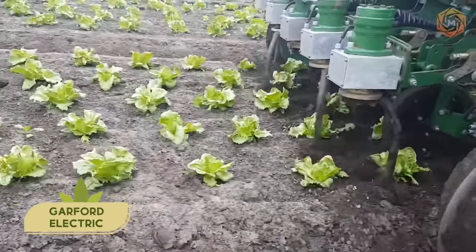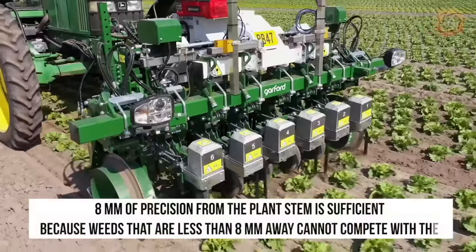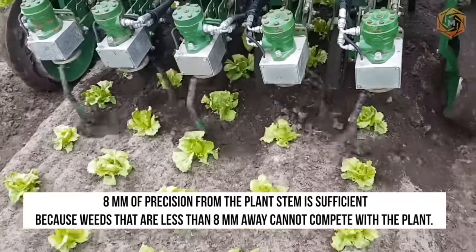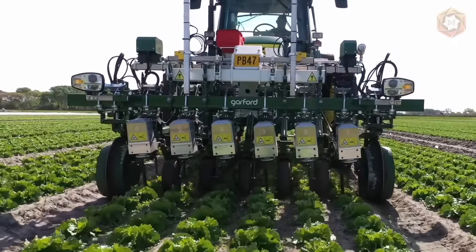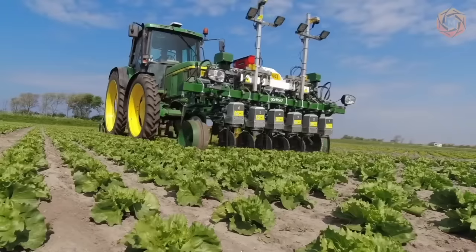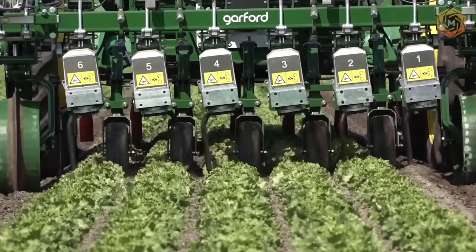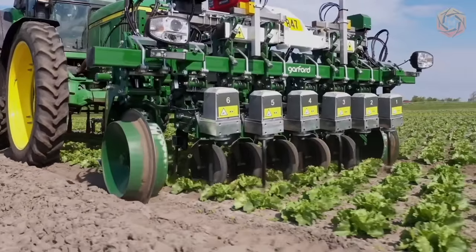Let's move on to the Garford electric weeder, and straight to its advantages. 8 millimeters of precision from the plant stem is sufficient because weeds that are less than 8 millimeters away cannot compete with the plant. Thus, this machine provides effective weed control throughout the entire field. The machine is ideal for farmers growing lettuce and vegetables without or with reduced application of chemicals, allowing effective weed control and saving money as manual labor is usually pricier.